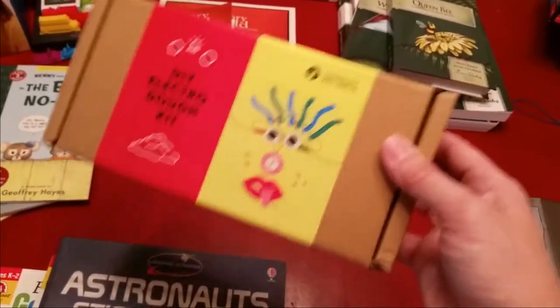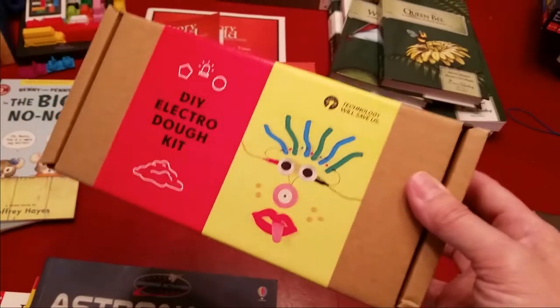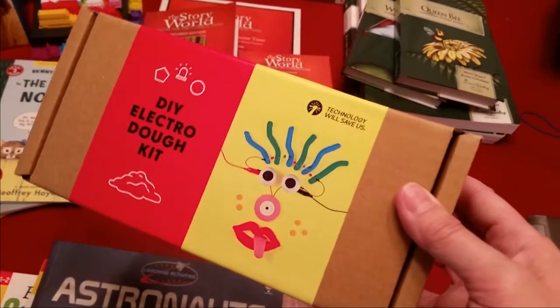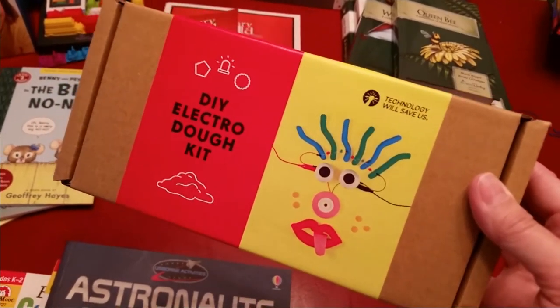I don't do school year-round, but we always do something during the summer. I always keep him reading. I always keep him doing science. I always keep him doing a few things here and there. So I haven't done this yet. I can't tell you how great it is or not, but they do have it on Amazon if you decide you want this. But it looks really cool.